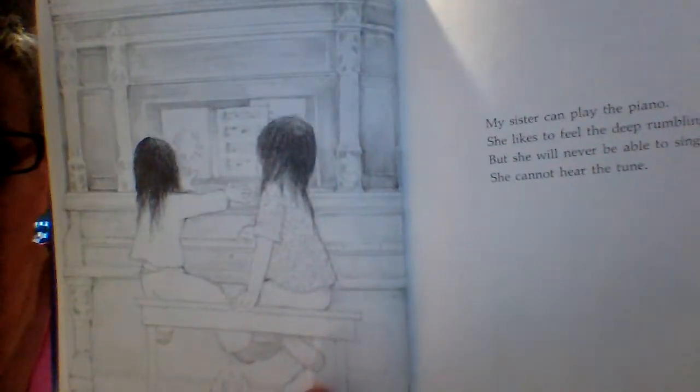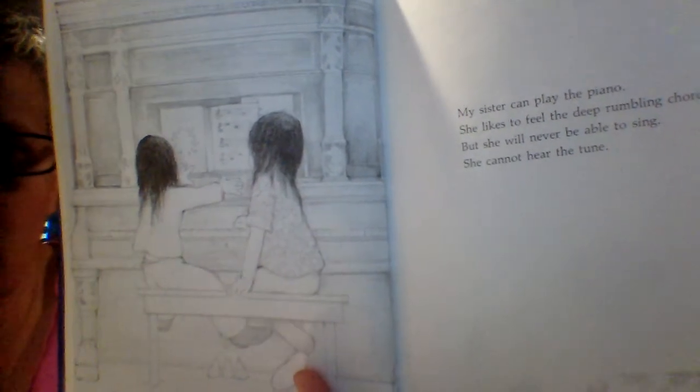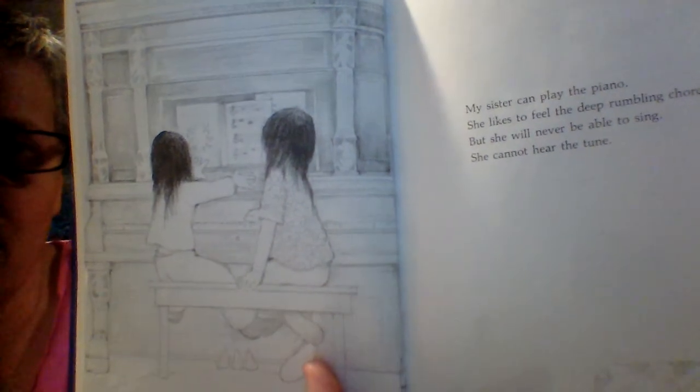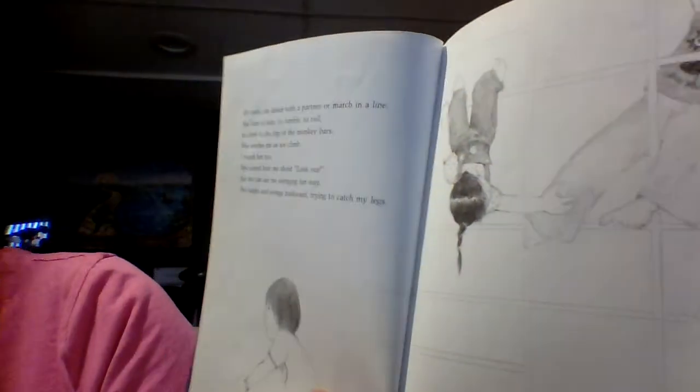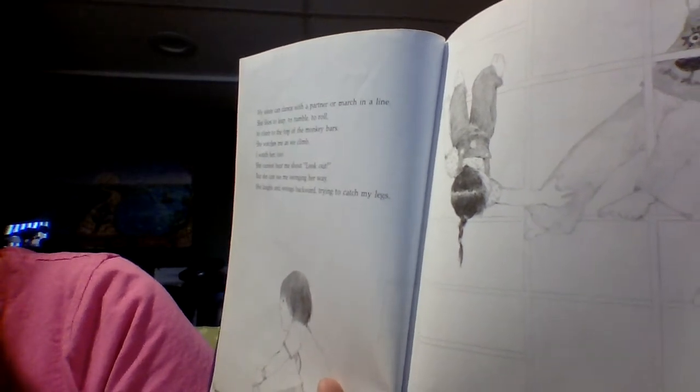My sister can play the piano. She likes to feel the deep rumbling chords, but she will never be able to sing. She cannot hear the tune. My sister can dance with a partner or march in a line. She likes to leap, to tumble, to roll, to climb to the top of the monkey bars.